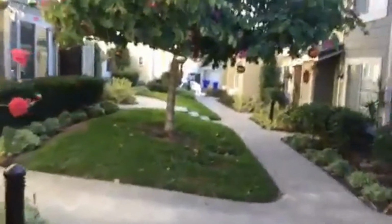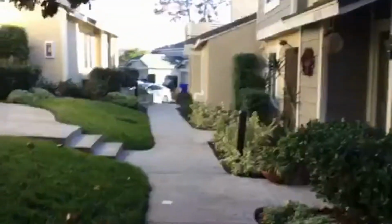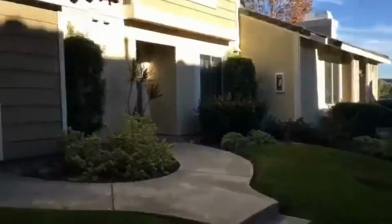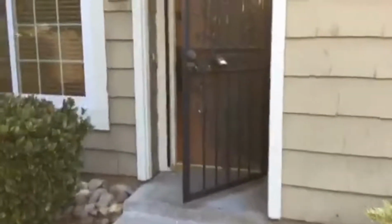So just a short walk here from the garage. Here's our little common area. And here we are at 3684. This is a beautiful two bed, two and a half bath condo, approximately 1,068 square feet.